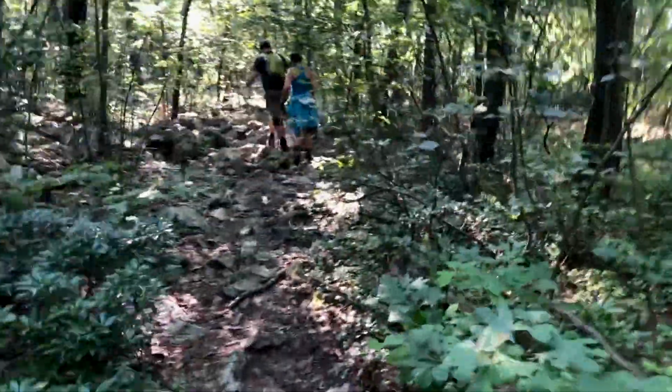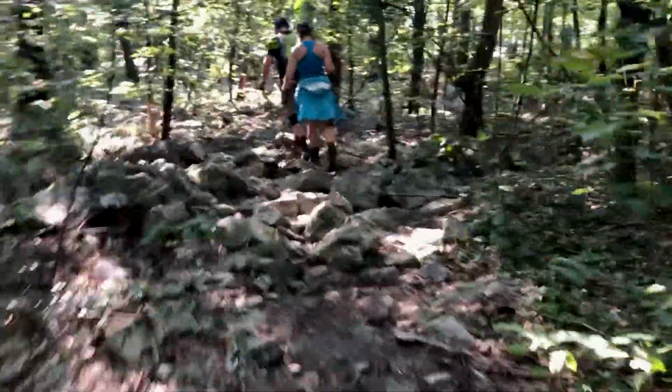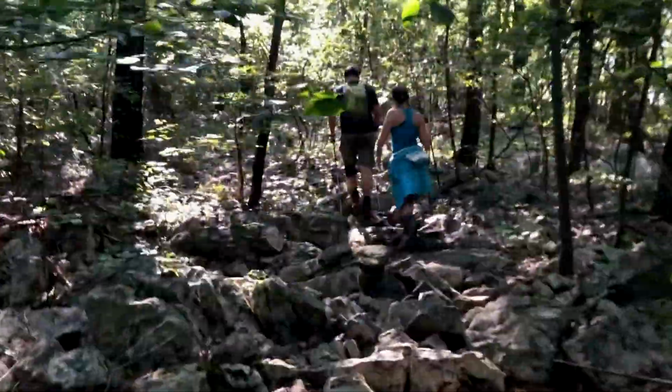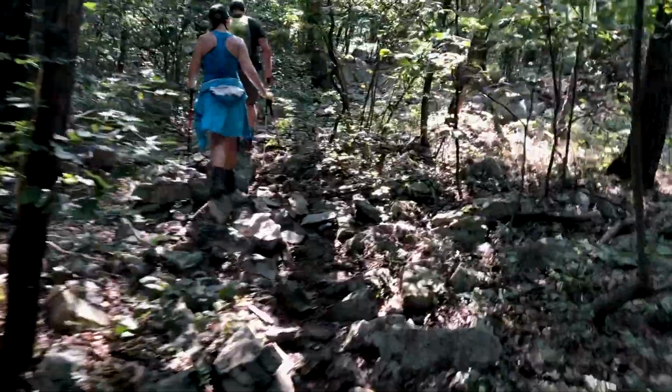Ouch, that rock moved. Now that's the challenge. Sometimes you step on a rock hoping for a good step and the rock shifts ever so slightly, or it shifts an awful lot depending on the rock. And then all of a sudden you find yourself a little bit off balance. All right, rocks are picking up now. I believe I'm gonna put my phone up.